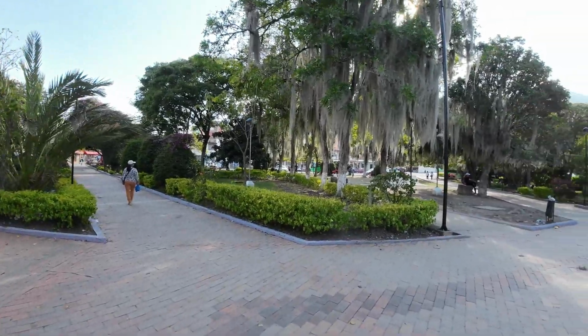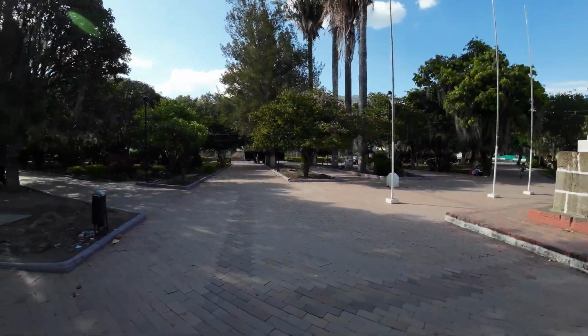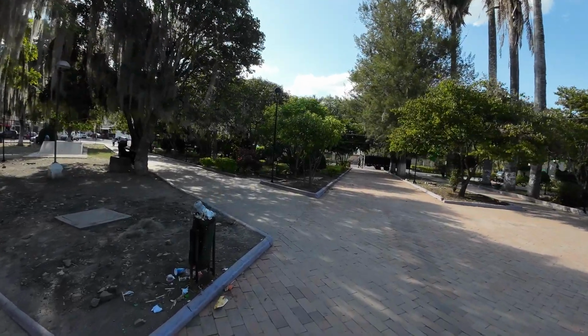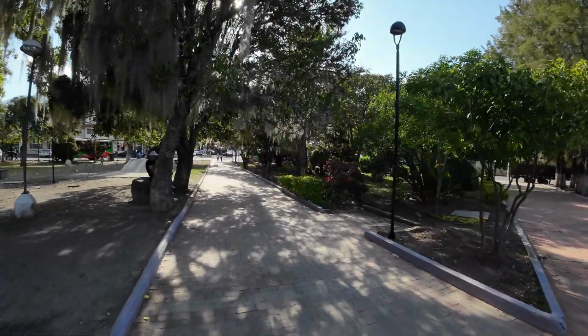But I like this park more than the other one. A lot more greenery, a lot more activity. And then at some point tomorrow, I think I have to wander over here to catch a bus.